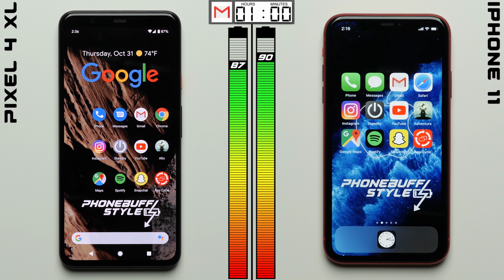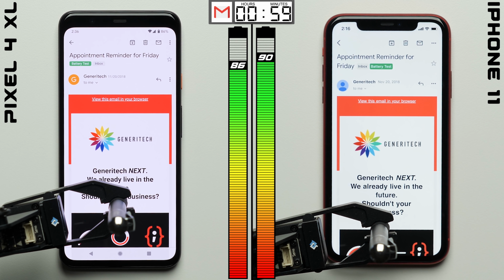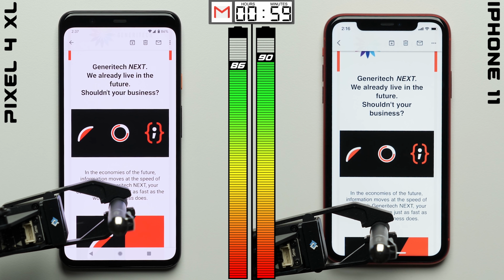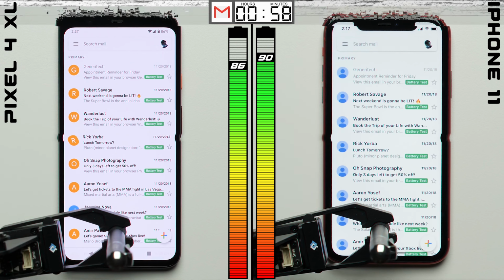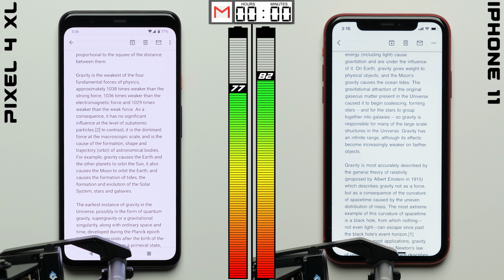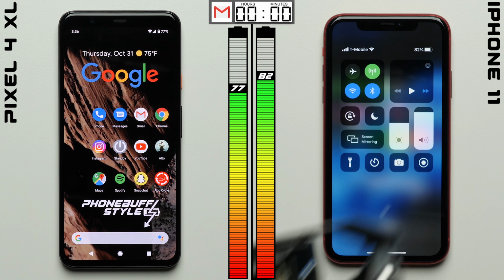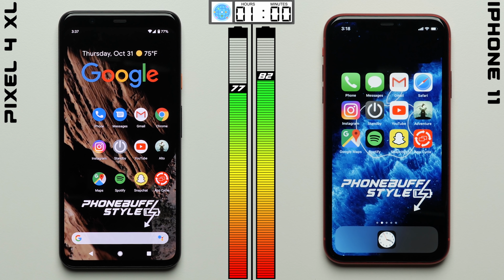increasing its lead to 3 percentage points as we move on to the email test, where we're simply opening up this same set of emails and scrolling through them a couple of times to simulate how you'd read email in real life, where after 1 hour of doing so, the iPhone performs better once again, dropping only 8% compared to the 10% drop on the Pixel, giving the iPhone a 5 percentage point advantage.